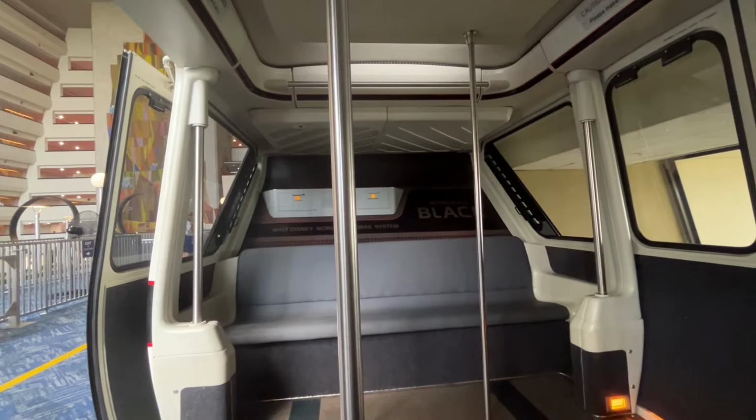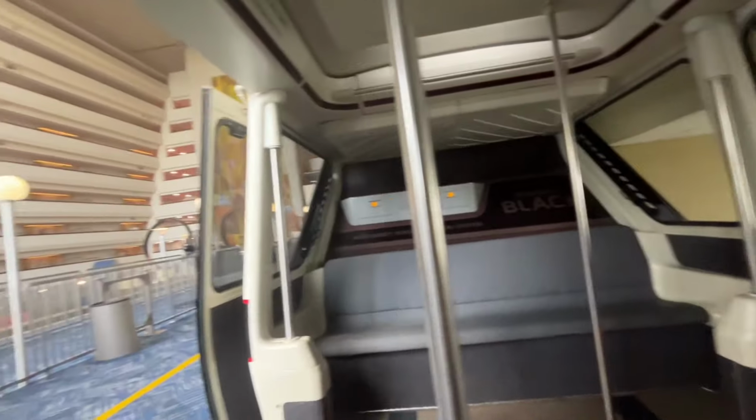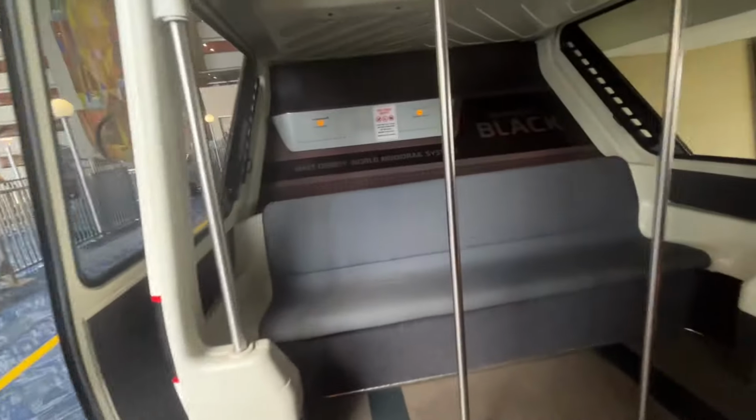Okay, so we just got off the bus and we're at the Contemporary, and then we're gonna take a monorail to the Polynesian. Whoop whoop, then we get lunch. Yay. We're taking the monorail. We're on monorail black.